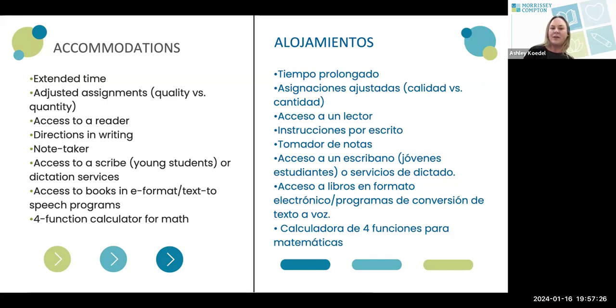As you get older, having a note taker can be really helpful. For younger students, sometimes access to a scribe, meaning the teacher or a teaching assistant. If we think about writer's workshop, I see this with a lot of little kids who are dyslexic. They can't spell at all, but they have so many ideas. So if they're sitting in writer's workshop, they can't write their story because until someone comes over, they can't get their story down. So sometimes even just having them draw the picture and wait till someone can scribe for them can be really helpful. As they get older, there's great dictation services or supports.